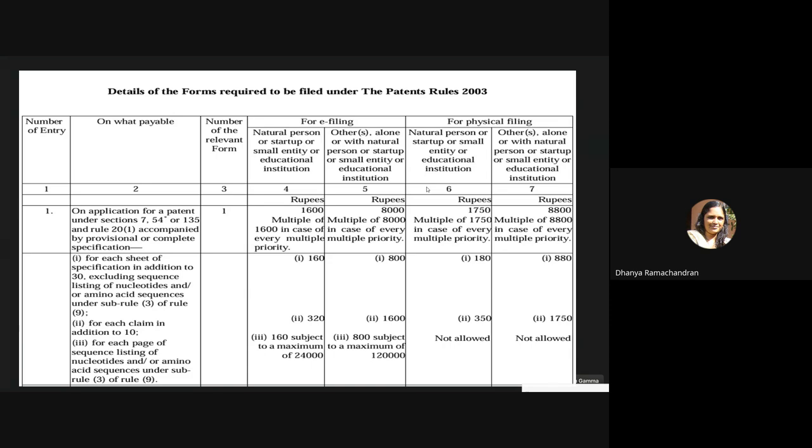So therefore, to encourage electronic filing, government has given a reduced fee schedule. Also, government has brought the startups, small entities, and educational institutions under the natural person fee category. So natural person have the lowest fees.